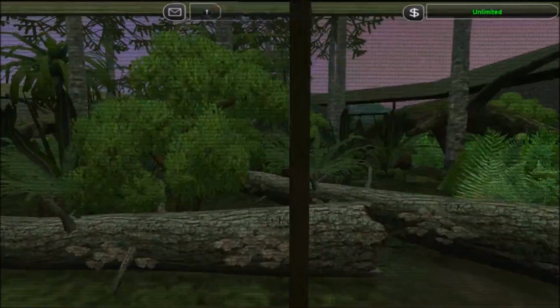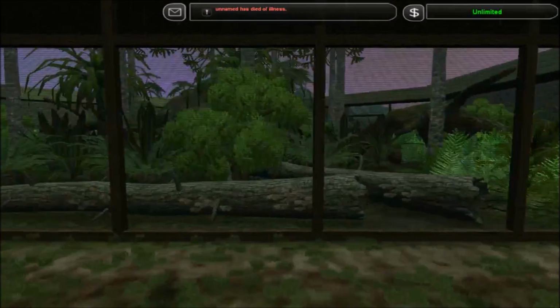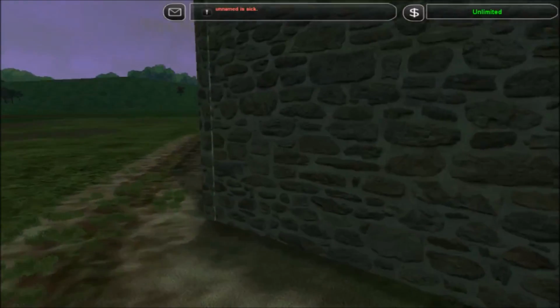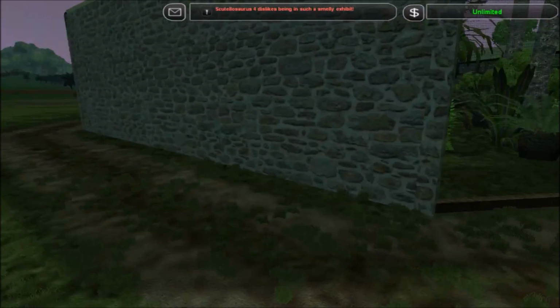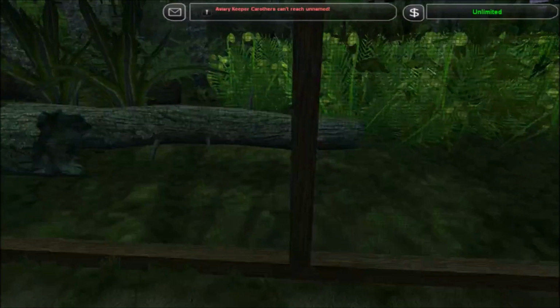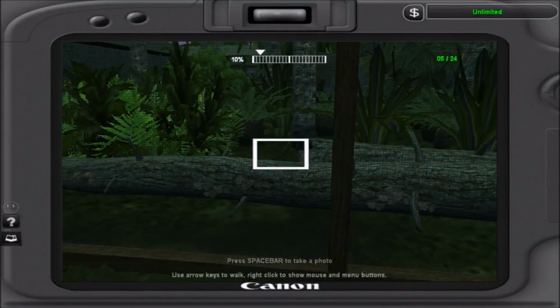Like I said, maybe the foliage is a little bit denser than it needs to be, but there's enough of them in there where you shouldn't have a hard time seeing them. And I know there's a ton of messages up there that I should probably deal with, but I really can't be bothered at the moment. I'll deal with them once the zoo is open and everything. There's one.